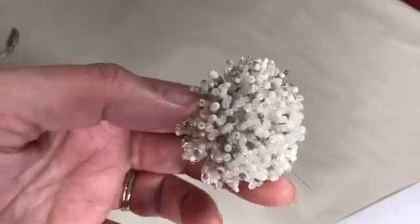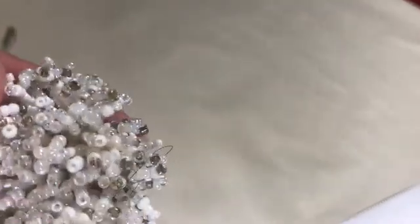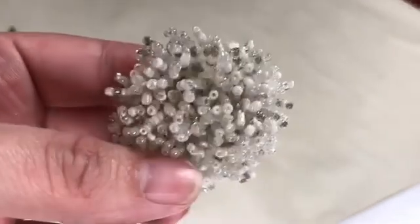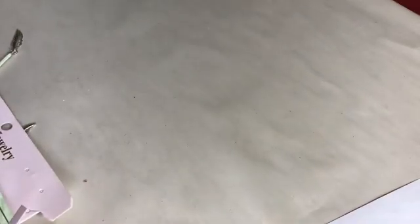So this fun seed bead ring with some hairs tucked into it, probably wound in there pretty well. I do like selling those rings, though. People seem to enjoy them. Pretty flower ponytail holder. This I'll probably just give to my 8-year-old. And if she doesn't want it, she will stick it on her next craft project.